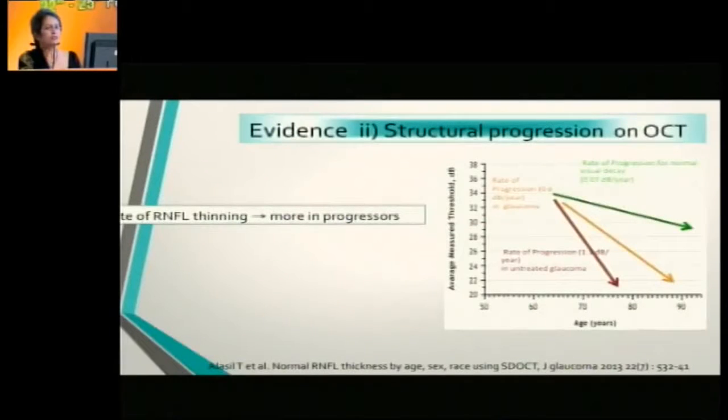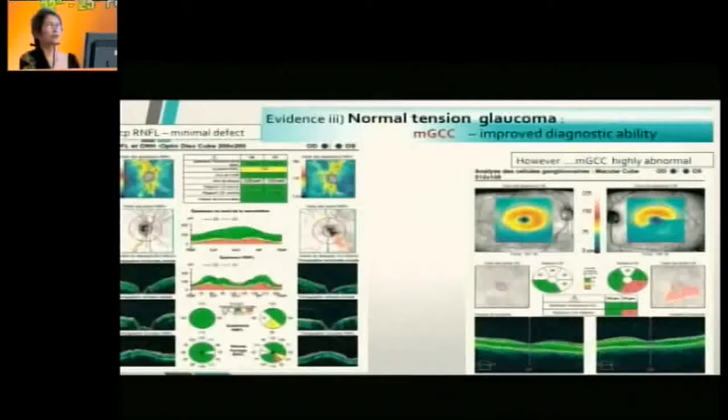So this is the structural progression which has been confirmed, that the rate of RNFL thinning is more in progressors. So OCT has validated its structure. In normotensive glaucoma, again, it has been proven that the macular ganglion cell complex has an improved diagnostic ability vis-a-vis cpRNFL, which gives minimal defect, whereas MGCC falls down faster.